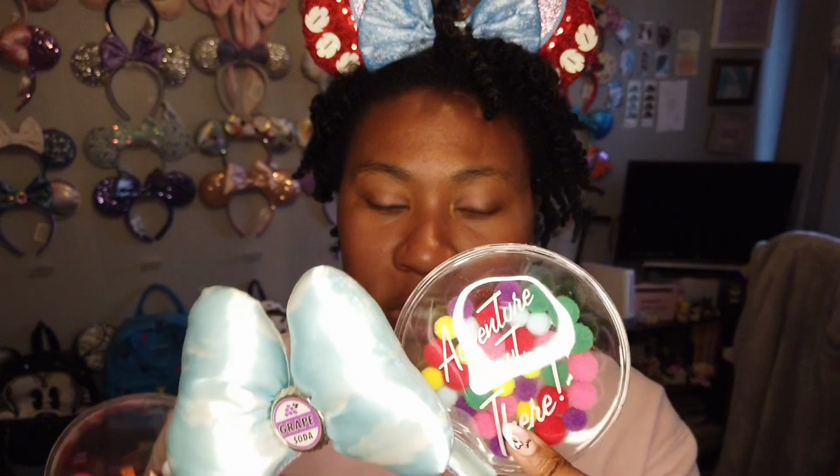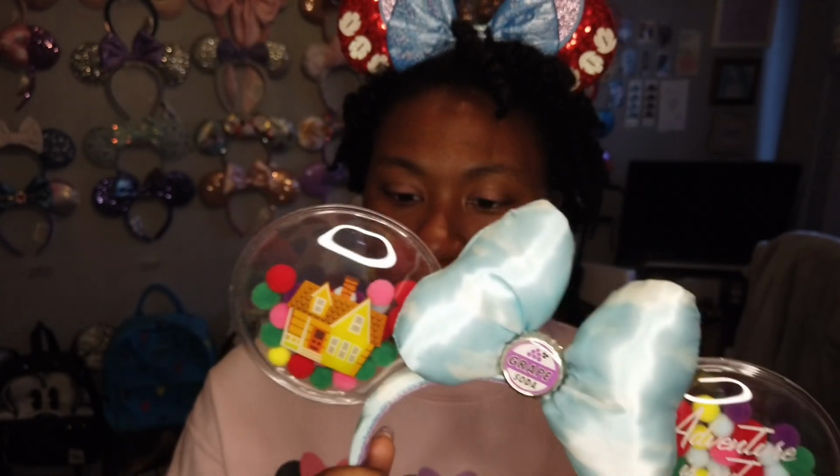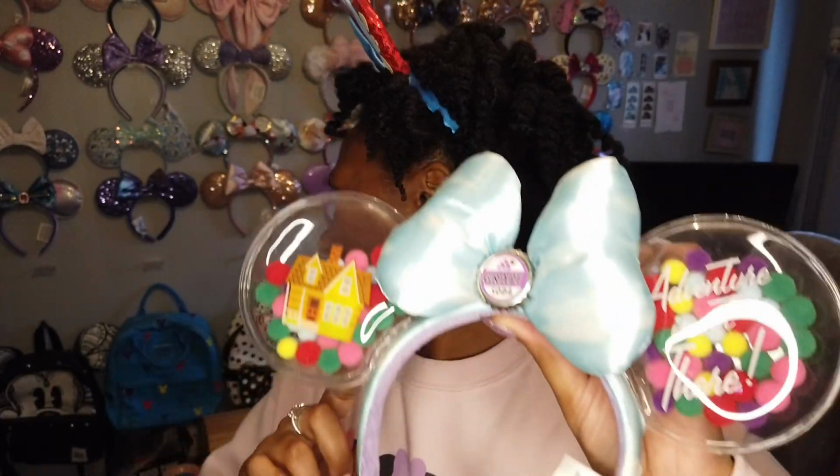These are the ones that have the little pom-poms in the silver casing, and then you have Adventurous out there, and then little up house with the soda pop pin as the middle of the center cloud bow, and the headbands are clouds. I don't wear these too much, although these are perfect Animal Kingdom ears, so I'll wear them eventually. These are on top of my Mickey balloon Loungefly, so I'll wear them eventually.